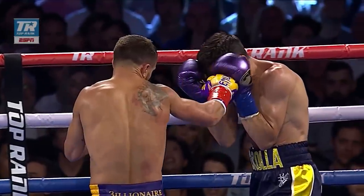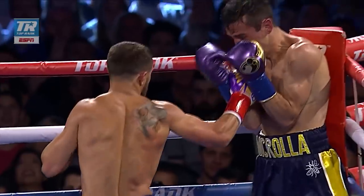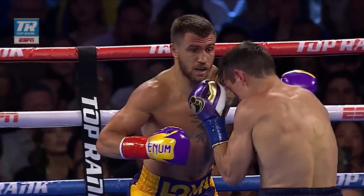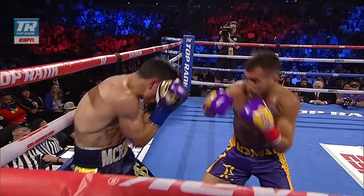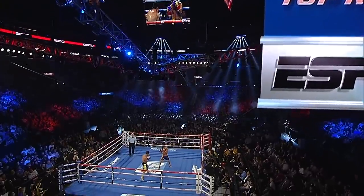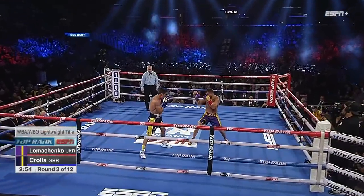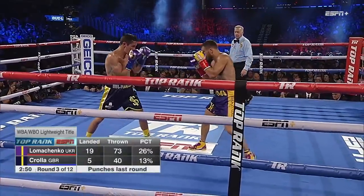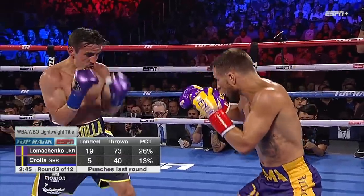Look at Crolla giving up too much real estate, allowing Lomachenko to get in a position to land his combinations. Look at a nice little short uppercut, split the guard. Crolla putting the earmuffs on. When you put the earmuffs on, you become an instant target. And here's another attack from Loma, going down to the body, coming around the elbows of Crolla to land that body shot. Unified lightweight world champion Vasiliy Lomachenko, round number 3, in control as you look at the punches in the last round, landing 19 of 73.